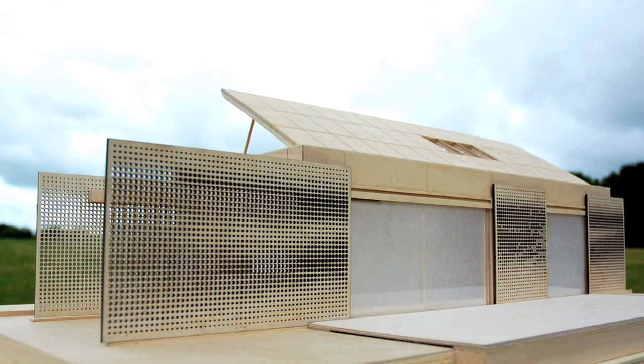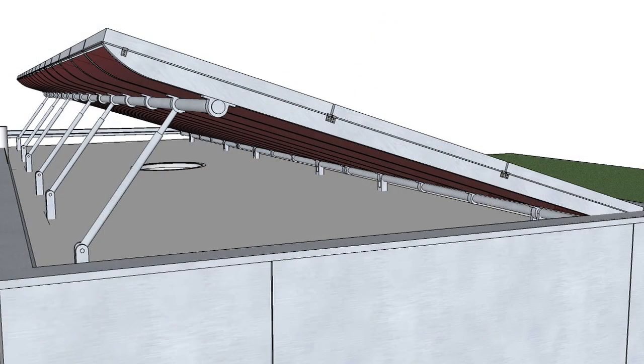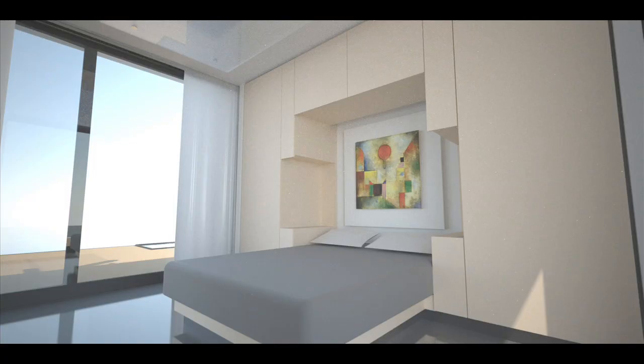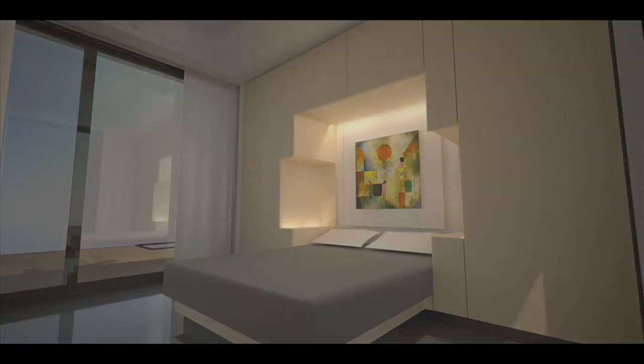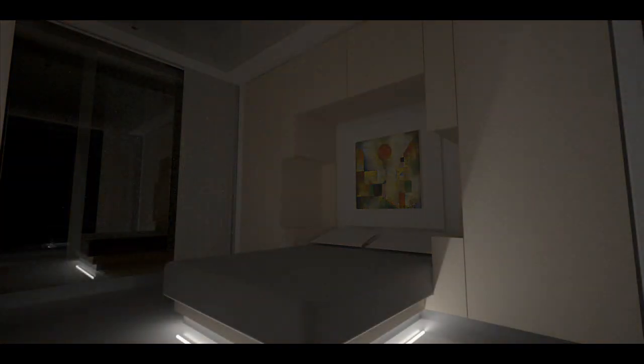Through responsive architecture, our house is able to do many tasks. Operate insulation panels, operate sun shading screens, operate photovoltaic panels on the roof, operate the music that plays within the house, the lighting that's in the house, and curtains that are in the house. All of this can be controlled by the user.